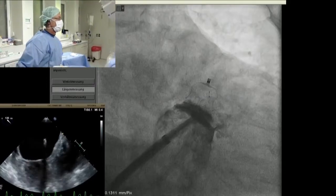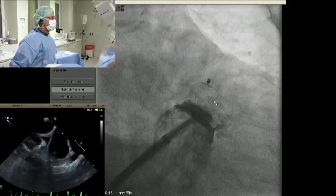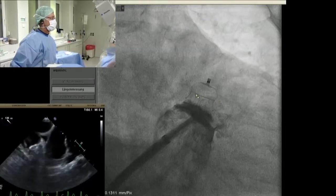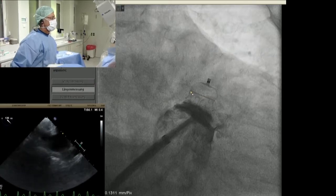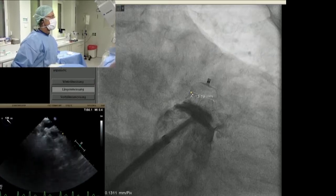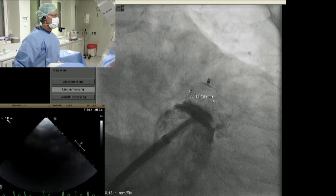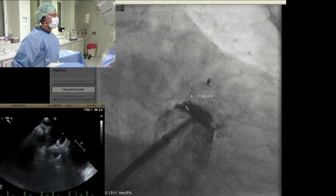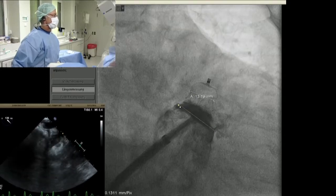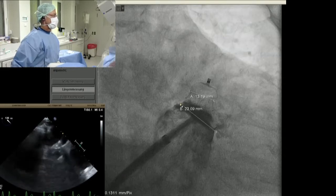Bushra, can you measure the gap, the leak? I think this is less than 5 millimeter. Yeah, but it's not a matter of the leak. It's the pocket behind the leak. It's part of the appendage, right? Just looking at it now. Just push the probe.